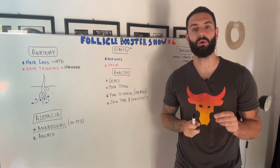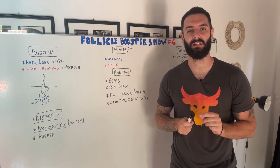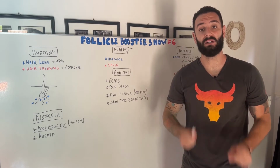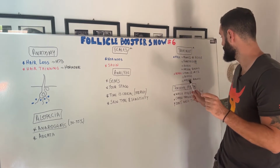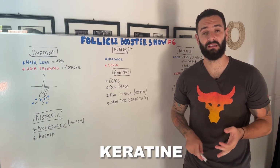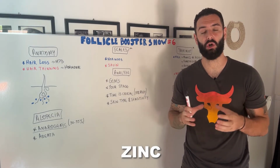Laser therapy is more used for the sensitive skins. Make sure you're ordering a device that has laser and not LED, and the strength is between 655 and 800 nanometers. As well, you can add some natural remedies into your daily supplementation and shampoos such as biotin, keratin, zinc, magnesium. All these are going to make your hair stronger and thicker.